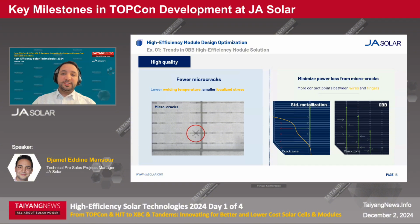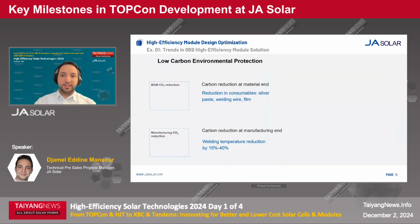In terms of quality, the 0 busbar technology can minimize power loss that is created by micro cracks, and this is due to the lower welding temperature and small localized stress, as you have then more contact between the wires and the fingers, which is ensuring durability and the long-term reliability of the PV module.